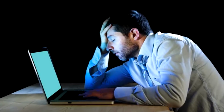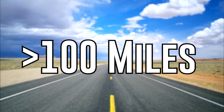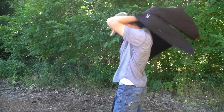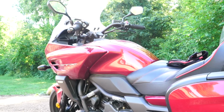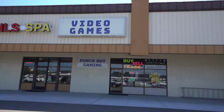I have to admit, it was an exhilarating feeling winning this auction, until I looked at the location. This auction was local pickup only, and the destination was over 100 miles of driving. That's a pretty long journey for a $100 impulse buy. Fortunately, I had a plan. I'd make the whole day into a Pokemon motorcycle trip, including an extra stop at a famous Minnesota gaming store that I'd always wanted to visit.